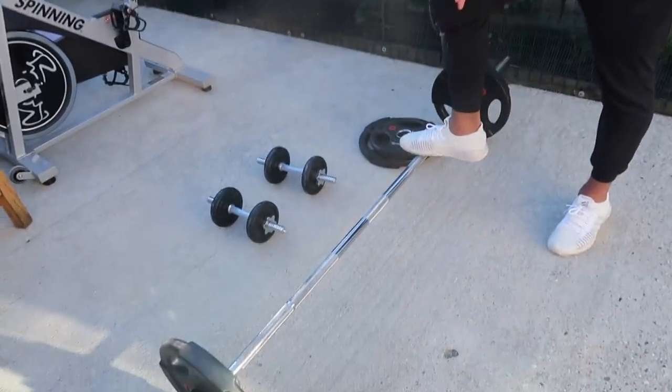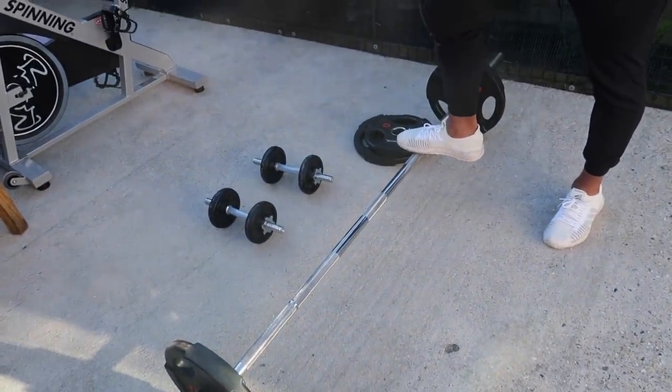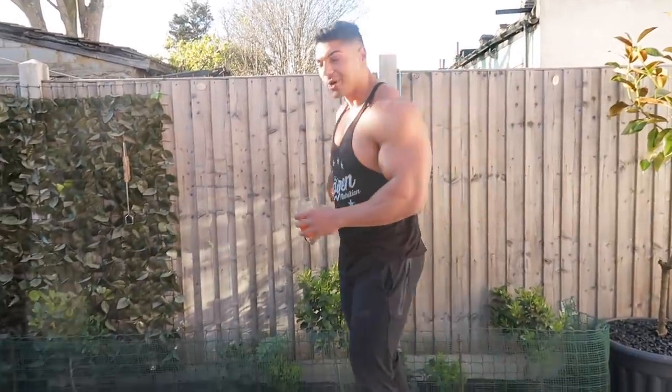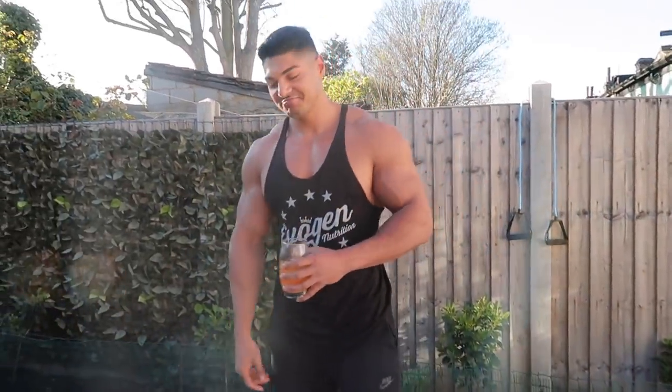But we're just gonna do a quick workout, quick pump. We got the barbell right here. We got some 10 kg plates, some 5 kg plates. We got some dumbbells. A little bit of resistance bands right here. So quick pump, 1/2 hour to 45 minutes. Let's get it done.